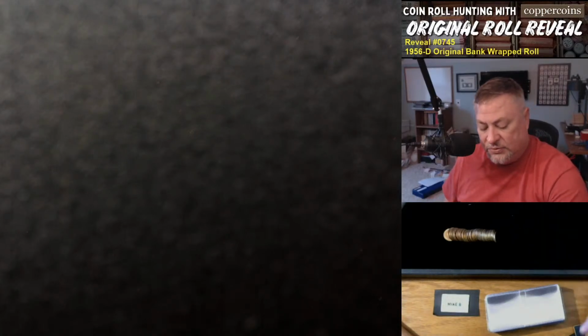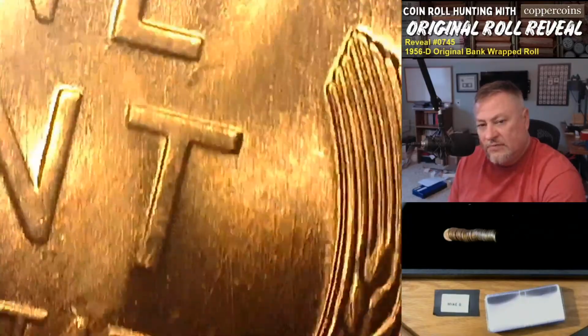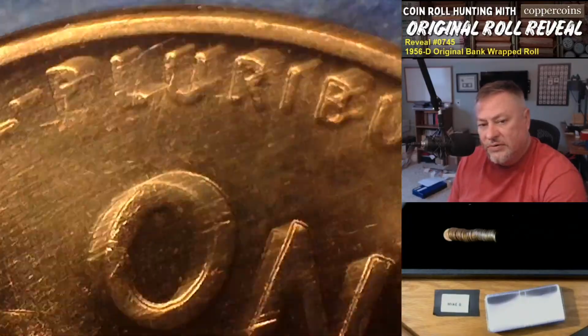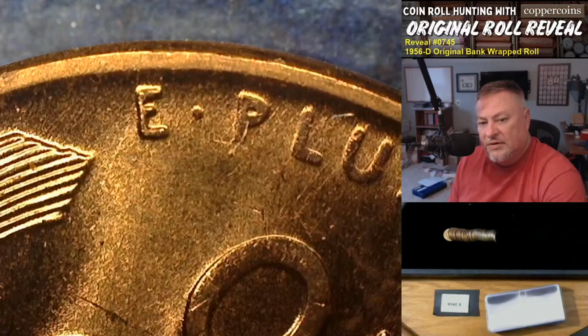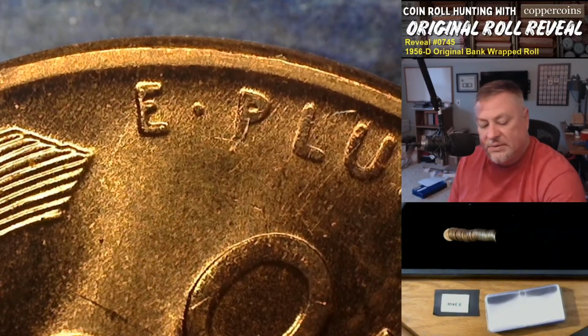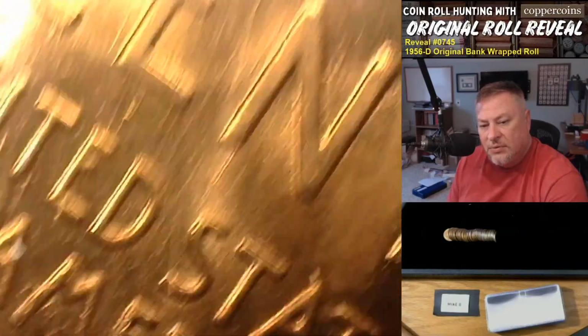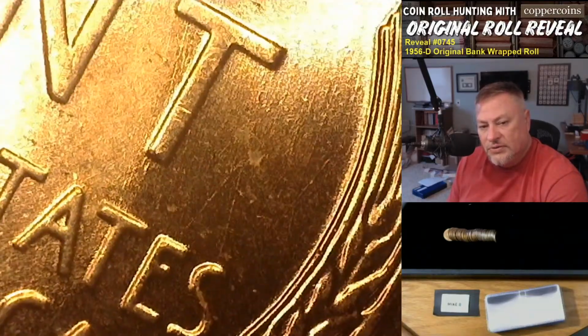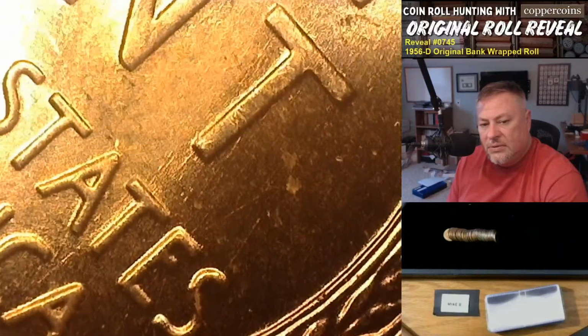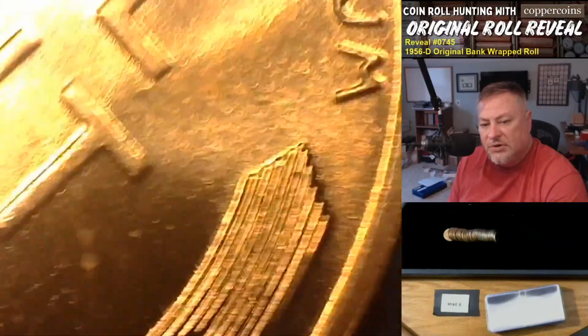Let's take a look at the reverse real quick and see if there's anything on the reverse that we need to talk about. We do have markers. We have plenty of markers on the reverse. This one does not have the die scratches next to the P like the other one does, so that does prove it is a different reverse die. Okay, so on this one, on the reverse side, we're going to use... let's see, what can we use? That's a really nice marker, something really good.